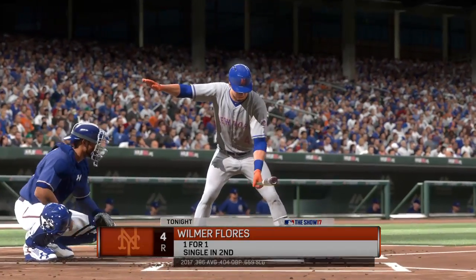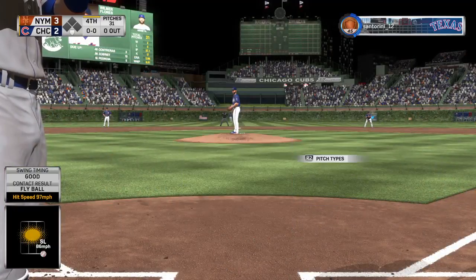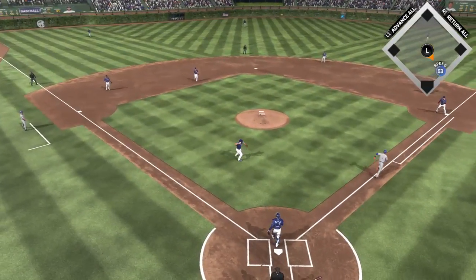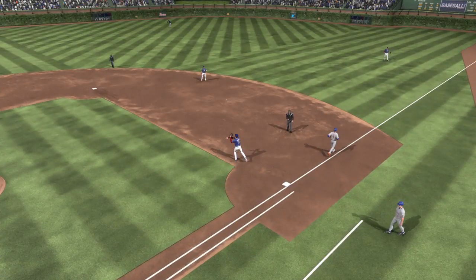At the plate, Wilmer Flores. He'll lead it off against Jake Arrieta. First pitch of the at-bat on its way. Very weakly on the ground. Throw to first in time. One gone here in the 4th.